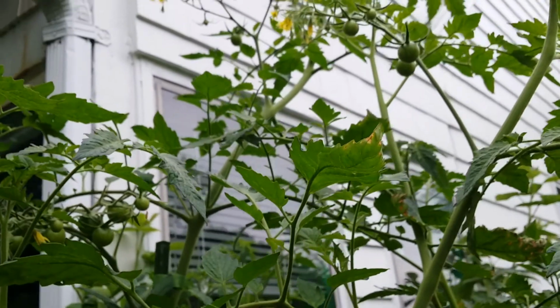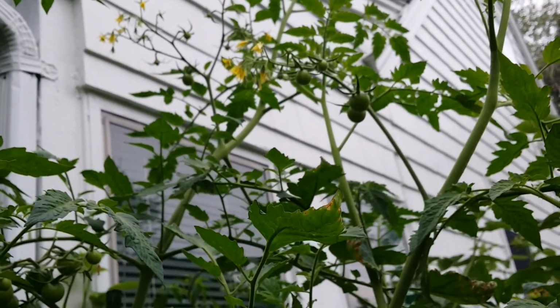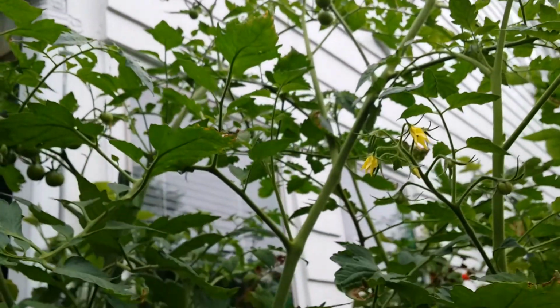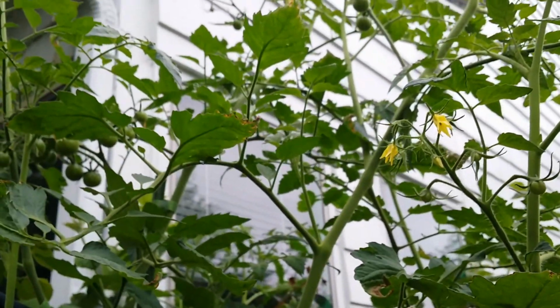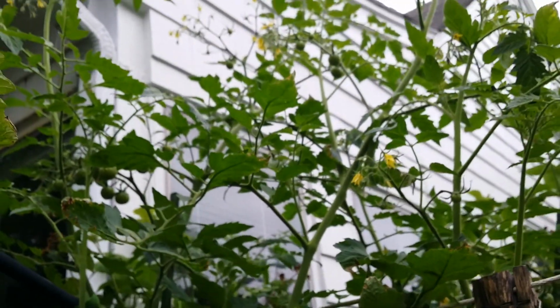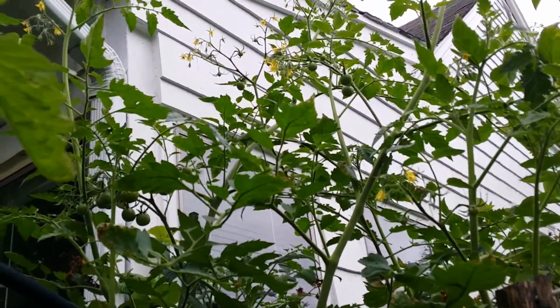Oh my gosh, so tall over there. It towers over me because I'm only 4'11" and a half in height, but these tomatoes are humongous. It's a monstrosity.